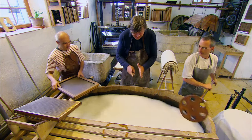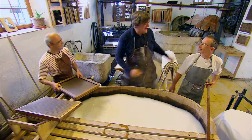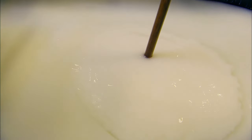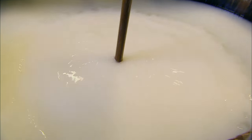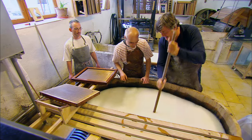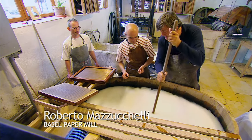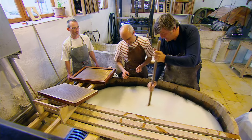This is going to be our paper. It seems extraordinary that these are the bits of cut-up linen that have been pounded away and they've turned into this pulp. OK, so I'd better keep stirring, yes? Yes. Extraordinary. And what you feel is the heating. The water is a little bit warm. Because it's organic matter and it's breaking down.